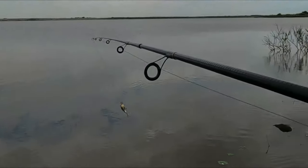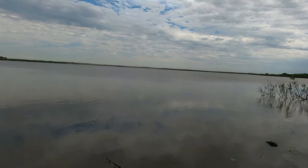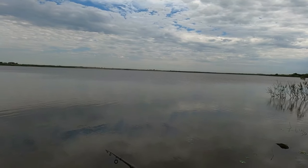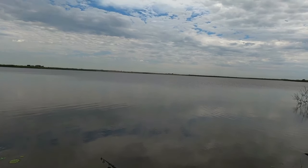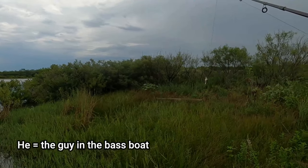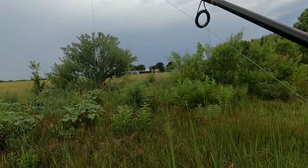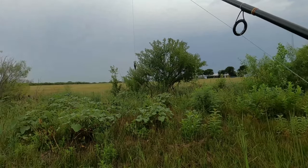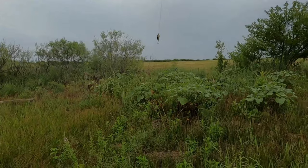Boy, don't that just look sweet going through that water. I'd bite it. But then again, I'm not a fish. It may look totally different to them, but I do know this lure will catch fish. And he worked that bank over there pretty good. So I'm gonna go back over to this little rock point over there and give it a go. Let's see what happens. Let's do it.